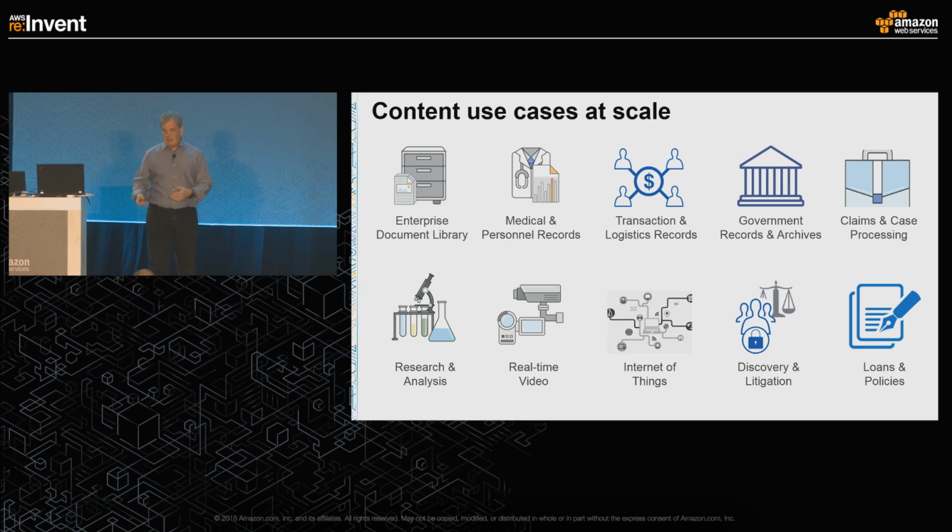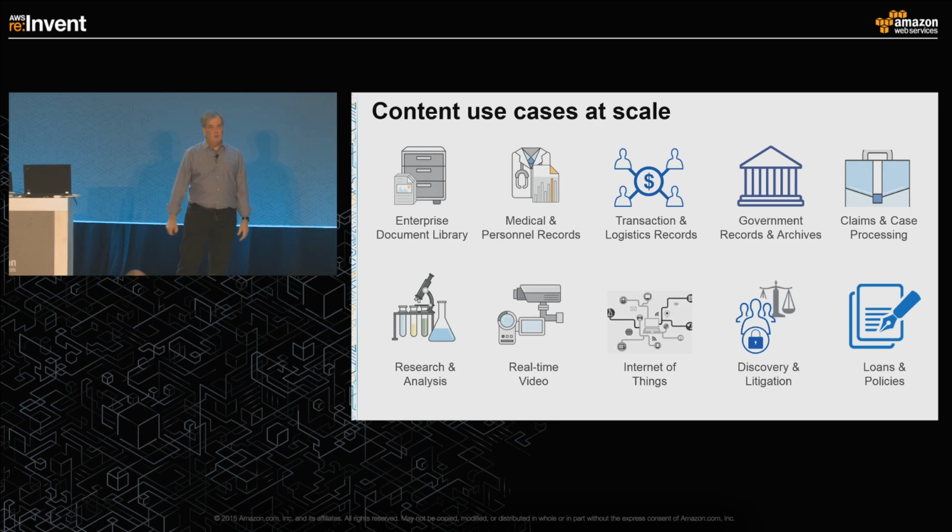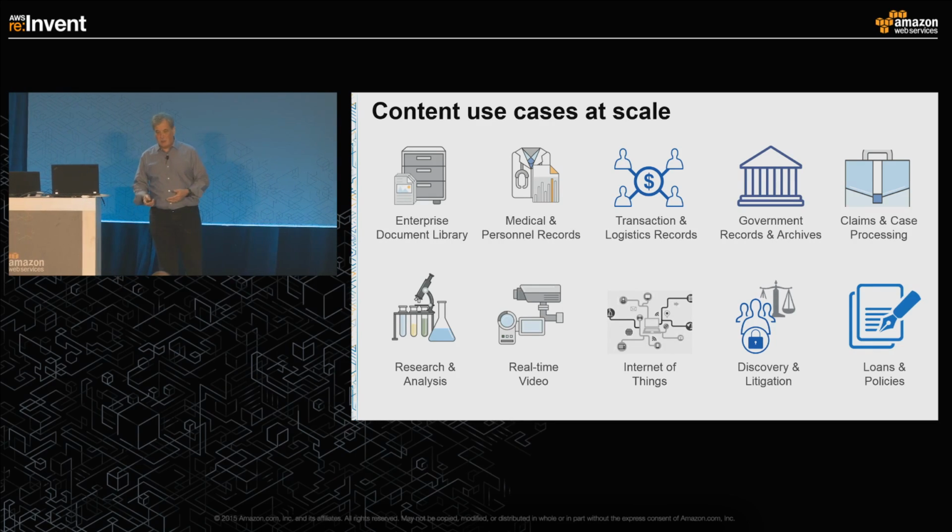And then discovery, litigation, loans, and policies. And actually, claims and loans is where this presentation actually came from, and our road to Aurora actually came from. Insurance companies consistently, the largest ones, consistently manage 1 billion pieces of information, if not more. Probably a lot more when you get to the biggest organizations.